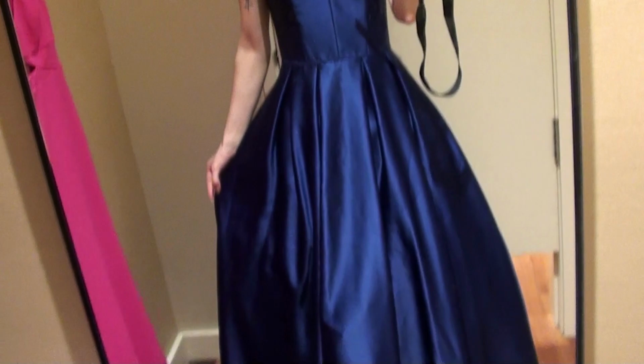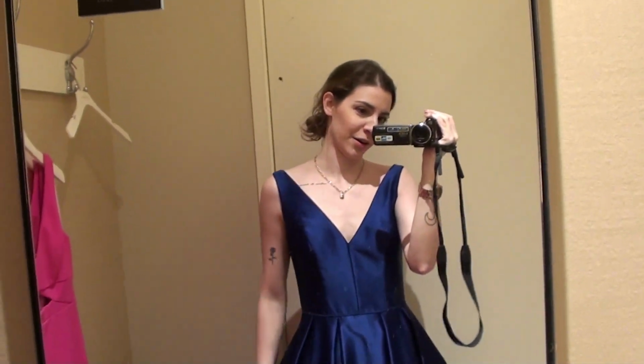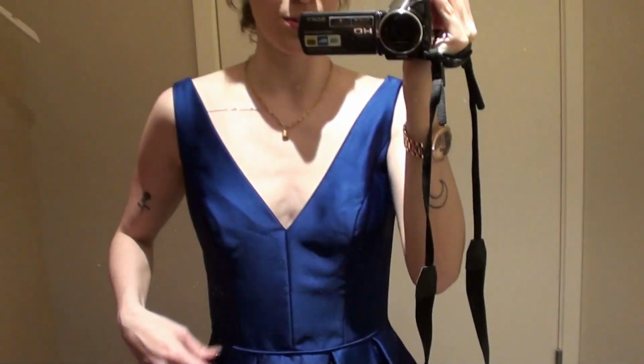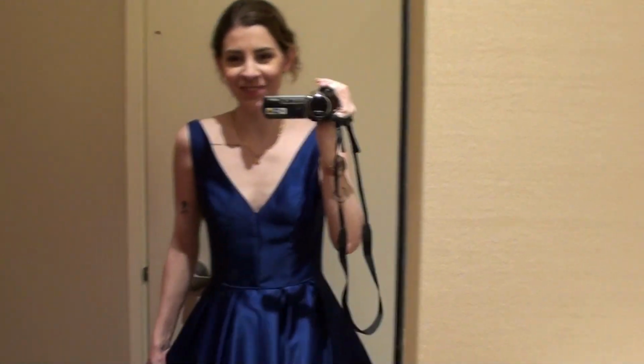Okay, so I have this blue one on. Going for a Ravenclaw moment, but I don't know about the fit. It makes me look a little bit too, I don't know. It doesn't really fit me well on the bust, and this is a little bit too low. I would prefer it to be like here.